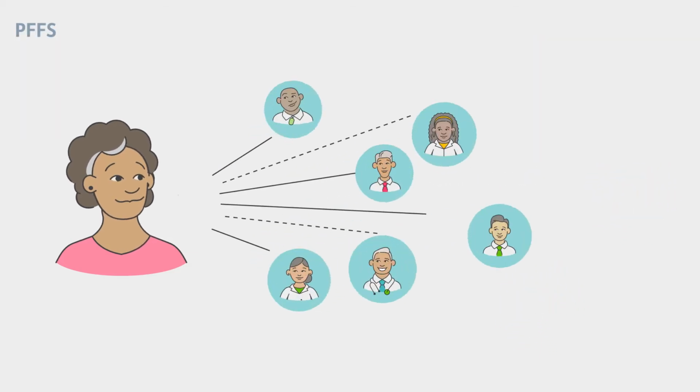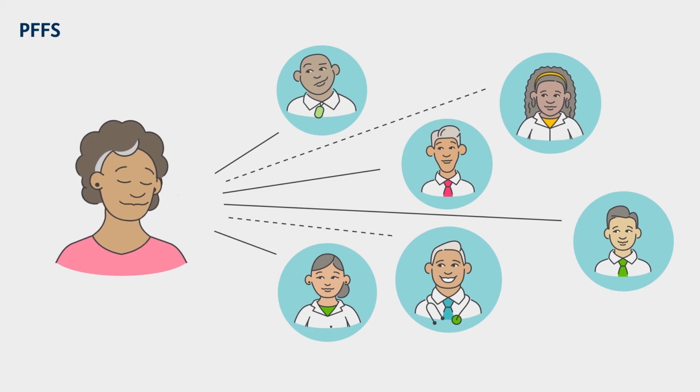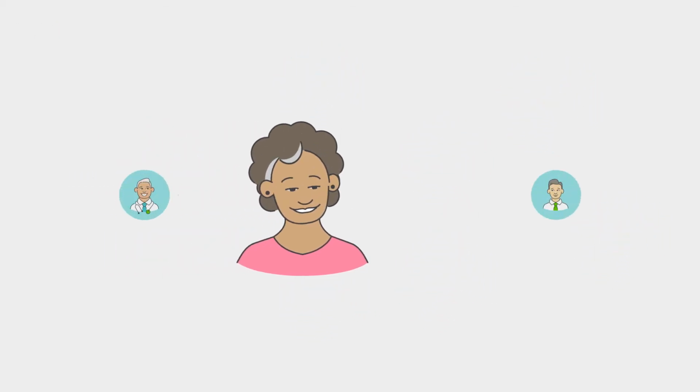On a PFFS plan, you'll be able to see almost any Medicare-approved doctor as long as they accept the plan's terms. You don't need your PCP's referral. Just be sure to always have your member ID card to confirm coverage before receiving services.